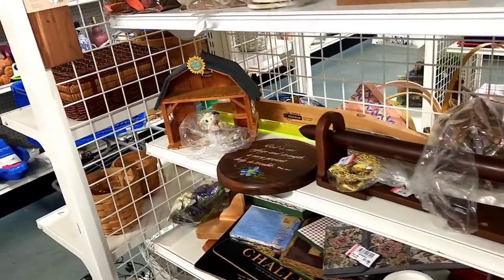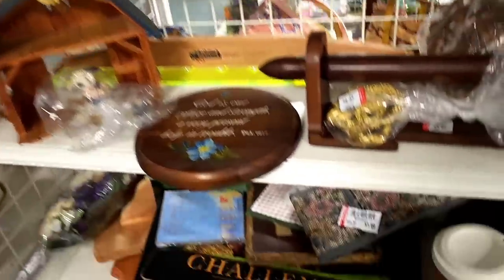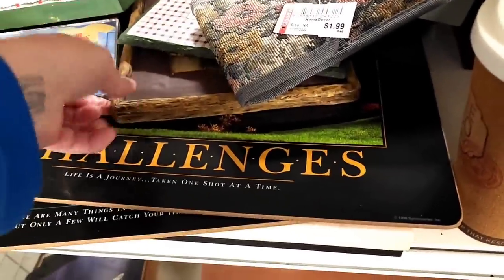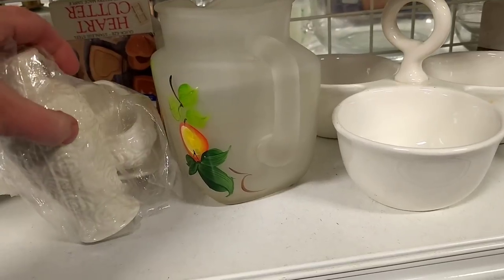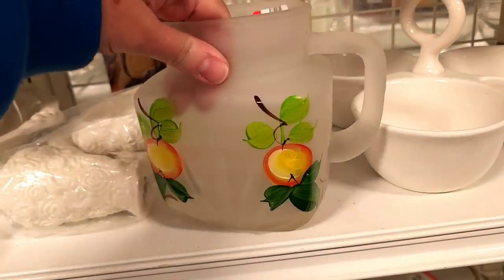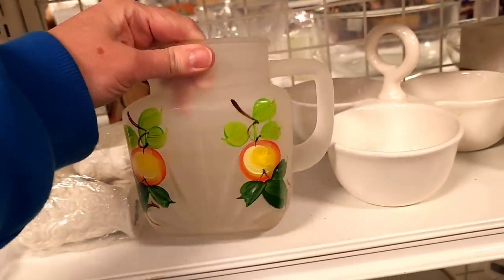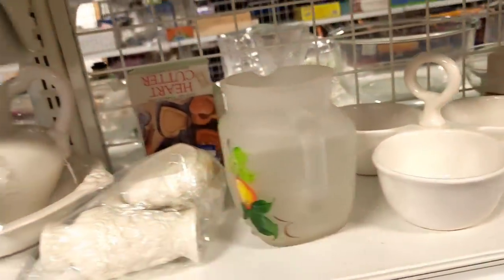Stepping back and letting you have a look on the shelf, see if there's anything that you spy. I spied these, I think they were corked-backed placemats, and I found it interesting that they had motivational sayings on the placemats. They didn't look like posters to me. Maybe I was wrong. That fell over, but it wasn't broken. This frosted glass juice pitcher was in good shape with no chips or cracks, but had a lot of surface markings on it.